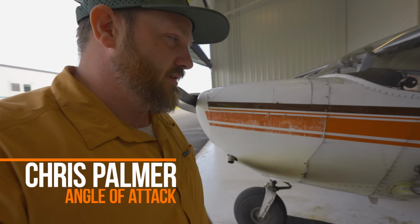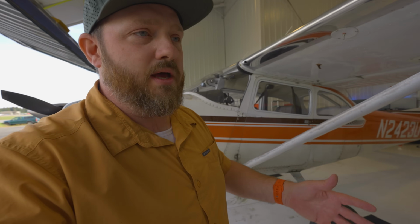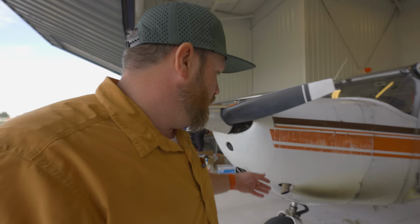My name is Chris Palmer. I'm a flight instructor here in Homer, Alaska, and this is our beautiful airplane, 2-3 uniform. And we're kind of chronicling a lot of the, I guess, the legality things behind being a pilot, owning an airplane, making sure that you're always operating within the regulations and the things you need to do as a pilot to keep things straight.